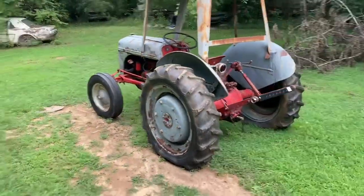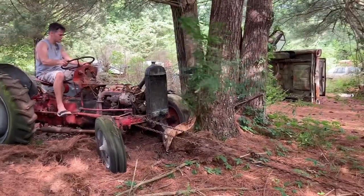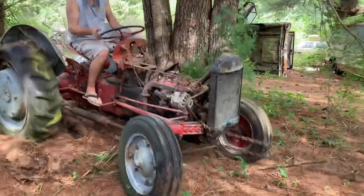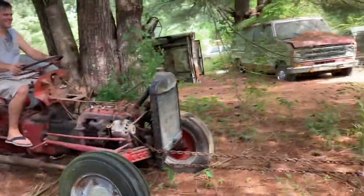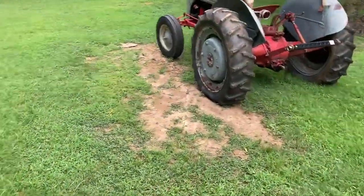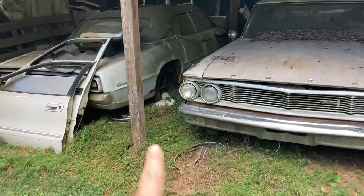How cool is this? This thing was parked here, right there in between these trees for 30 years. We got it going, and now we're back to get these vehicles.